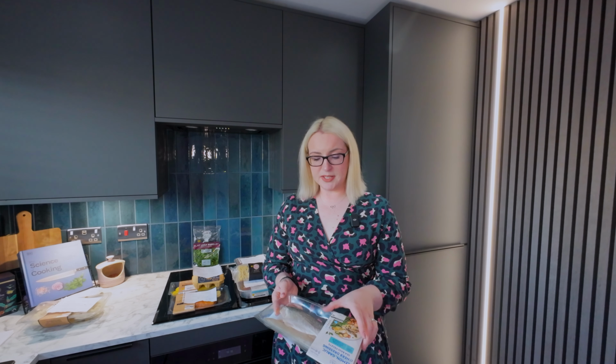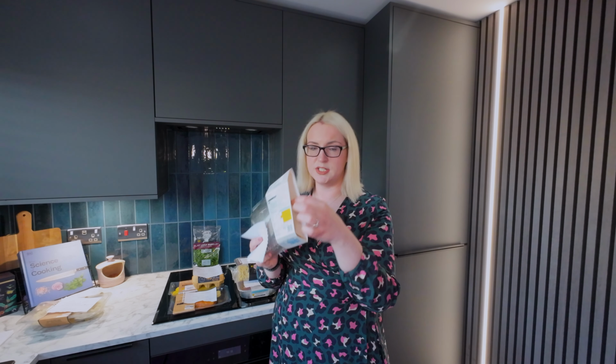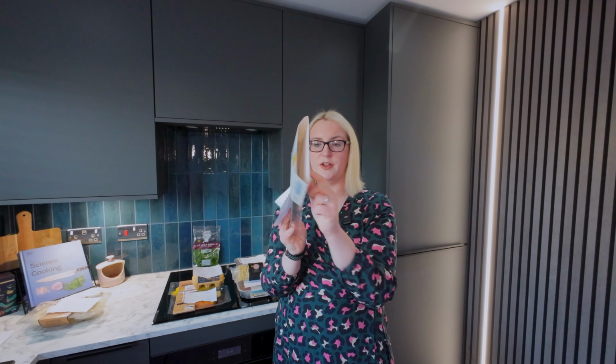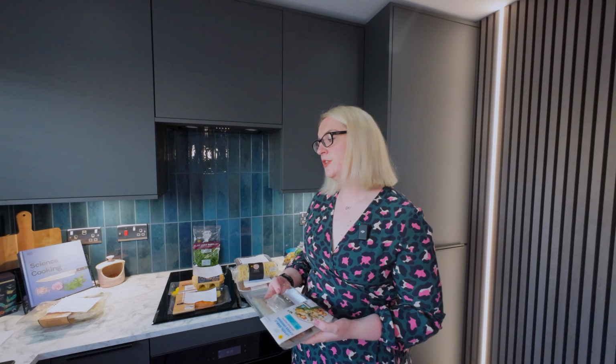Now, it looks like plain fish in here. However, within this section here, there is a sachet of dressing. So again, it's all in one. You don't need to go and buy extra ingredients or make up your own dressing. Obviously, if you wanted to, then of course you could, but it just saves you having to do that, which I quite like.